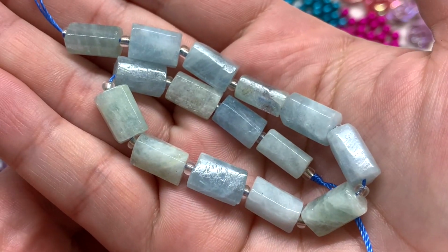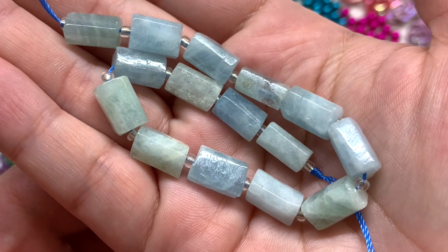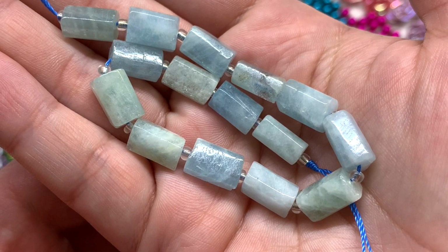I'm going to wrap it up with some of the gemstone beads. I didn't get any findings or other metal components this time, so this will be the last kind of grouping that I'll be showing you.